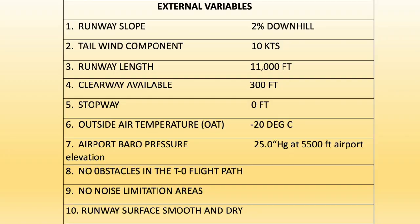Maximum taxi weight of this particular version, 336,000 pounds. And the maximum in flight weight of 335,000 pounds. And for your interest's sake, the operational empty weight was about 149,000 pounds. So of course, everything greater than operational empty weight is passengers, freight and fuel. And we will not consider obstacles in doing this, as we mentioned earlier.